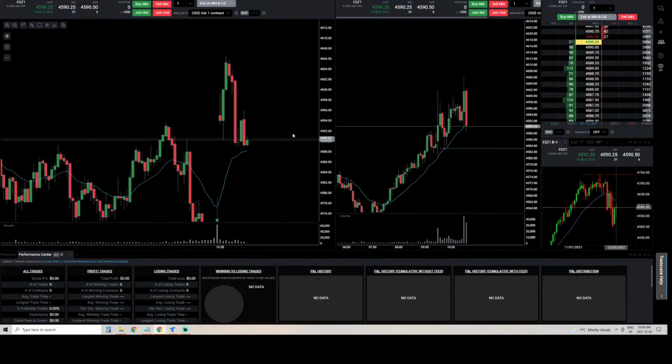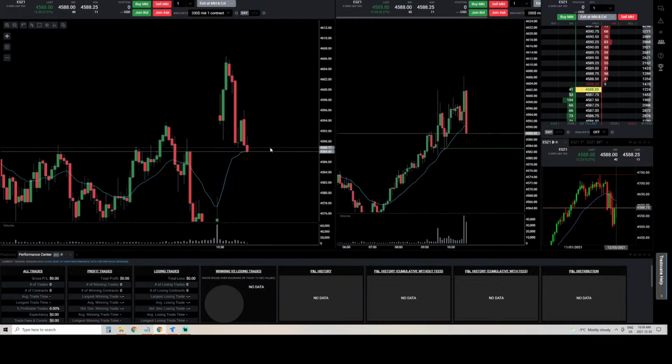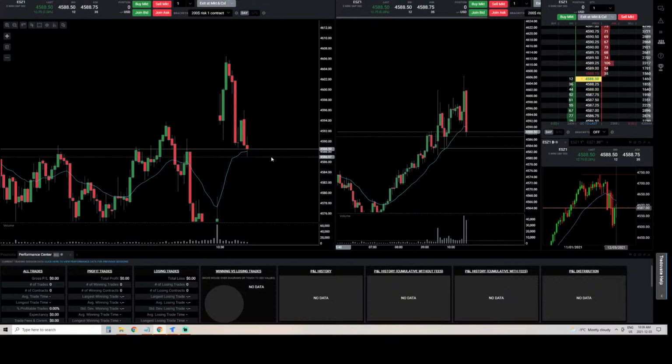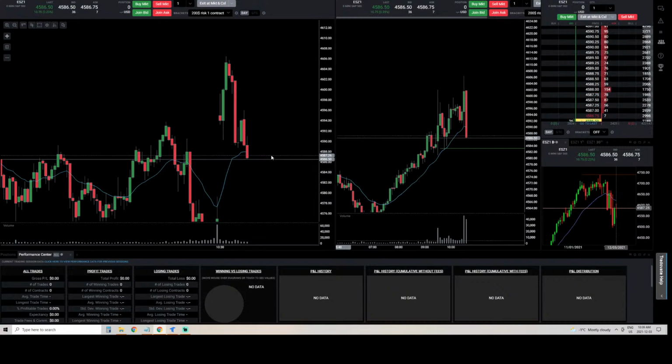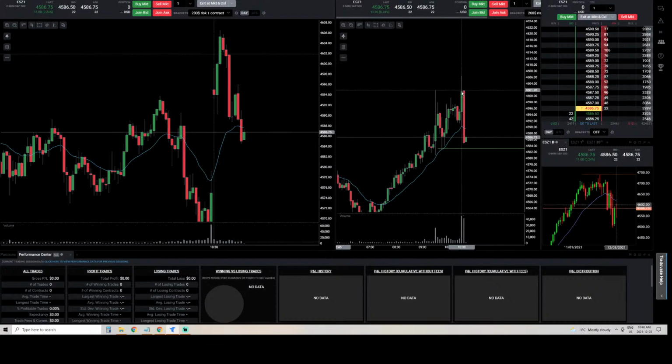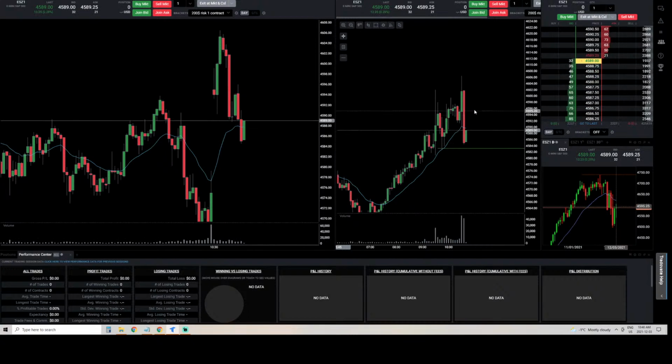That's a pretty bearish candle on that retest. Probably gonna get a little bit of a lower check here, yeah. That's a big 5-minute candle. Woo!